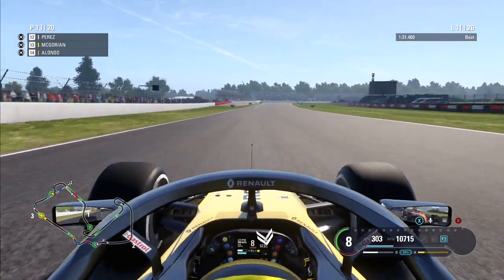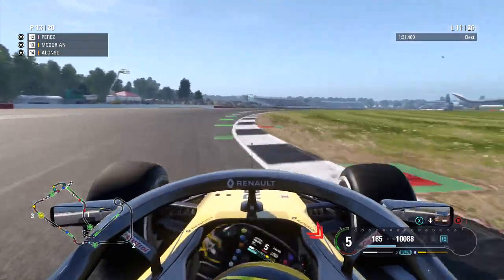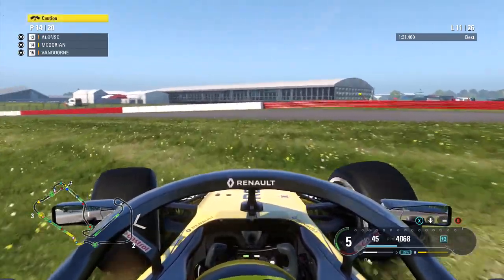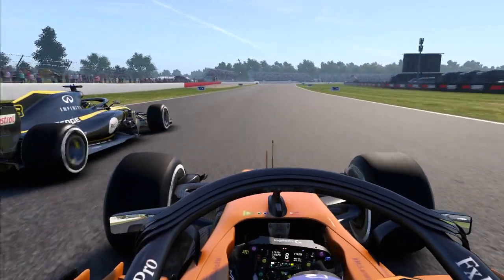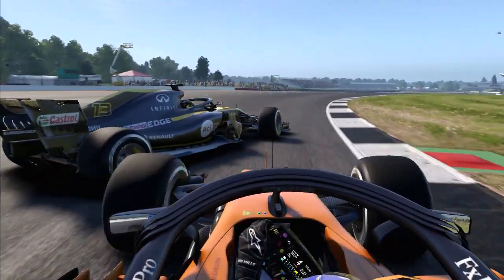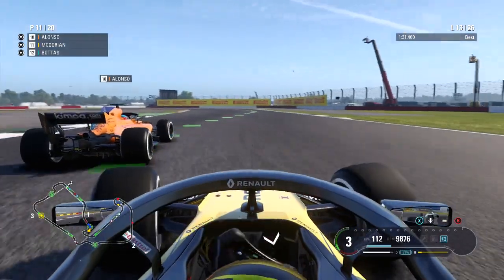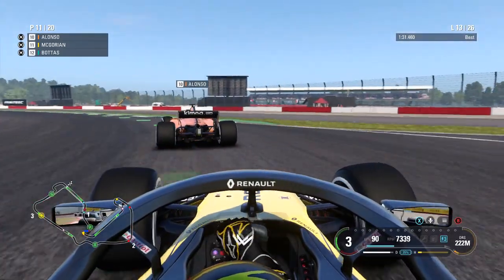Now coming in towards Stowe, Alonso down the inside, more contact there with us and Alonso. Alonso spins us round, more contact again, and I think we've got damage on our side pod, but here's a replay. Alonso goes down the inside, and just a slight contact there, we just spin off, and then he gets front wing damage. He just collides with us, and he gets an end plate taken off.